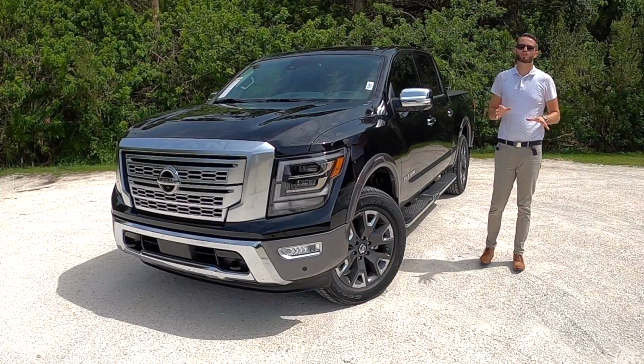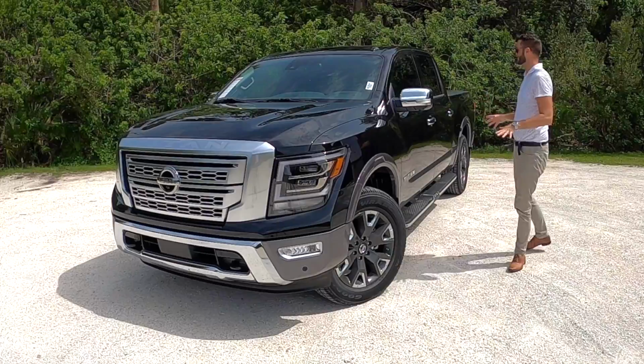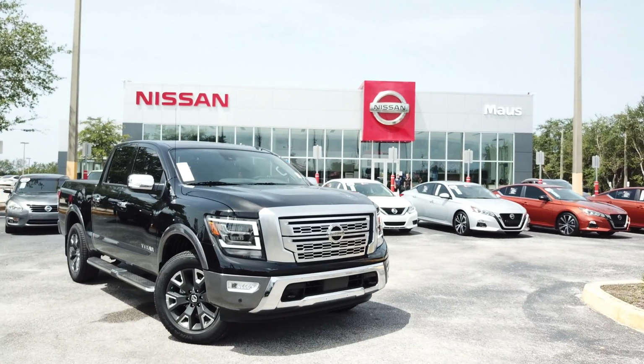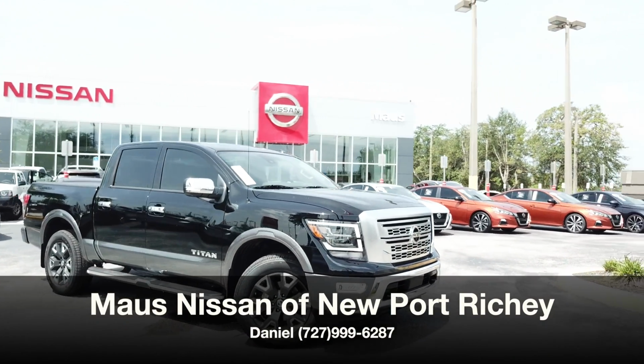The engines in trucks have been shrinking dramatically, except for what Daniel has given us, the 2021 Nissan Titan. This is the Platinum Reserve in the Super Black here at Moss Nissan in Newport Richey. I'm Anthony from Hawkeye Rides.